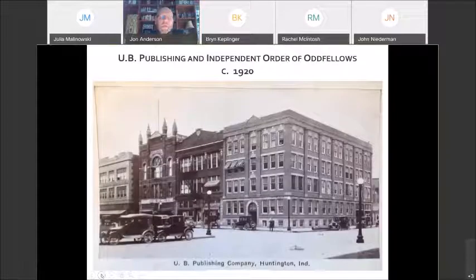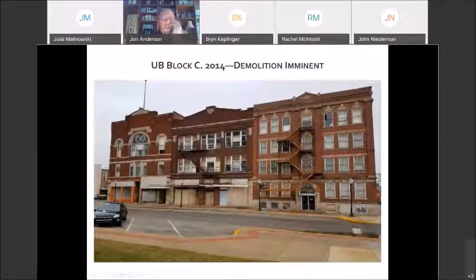So I always, I love before and after photos. So this is a photo framed in my office from 1920 of these buildings. And you can see all of the activity around the building. You can't see it, but the Huntington County Courthouse is to the left across from the building. With the UB Publishing, with the Odd Fellows, which were very active at the time, and then the Odd Fellow Trust Building in the middle. And then fast forward to 2014.